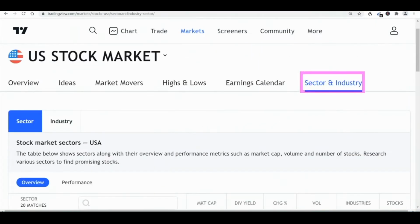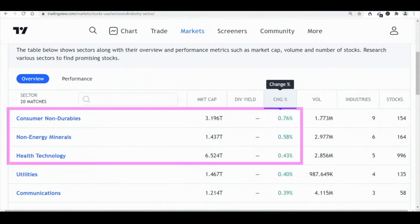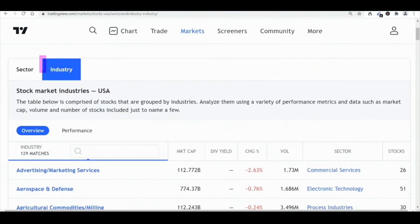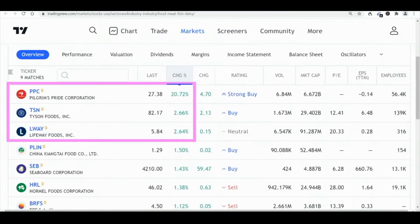Next search is sector or industry. You can search through the sector first, and when you're done, come back and check for the industry. I like to double click on percentage change, and this will tell me where the most money's going in the market today. With these being the top 3, double click, and here are the top 4 companies for this sector. Same way with industry, double click. Top 3 industries, big money's buying right now. Double click. Here's the top 3, but you can see this is under 5%.